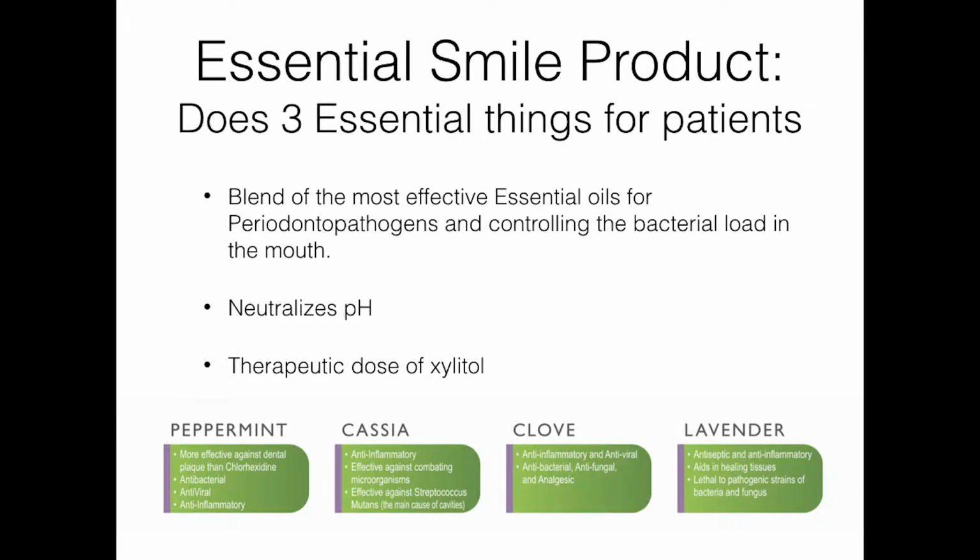So what options do you have then in dentistry? Well, we're super excited to share with you an amazing new product that does 3 essential things for patients. We created a product that has a blend of really effective essential oils to help us reduce the bacterial load in the mouth. It also neutralizes the pH of the oral environment, which is really important to minimize disease. And it also has a therapeutic dose of xylitol in it.